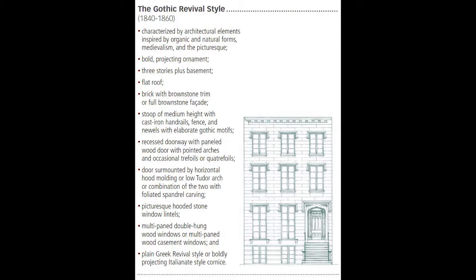Recessed doorway with paneled wood door with pointed arches with occasional trefoils or quatrefoils. Trefoils are essentially the cutouts that you often see in church pews, where they look sort of like clover. And also, if there's four leaves, that's the quatrefoil. Door surmounted by horizontal hood molding or low Tudor arch, which this is a Tudor arch. It's kind of a flattened Gothic arch. Or combination of the two with foliated spandrel carving. We don't have here would be the foliation, which is really sort of like a leaf-like ornamentation.